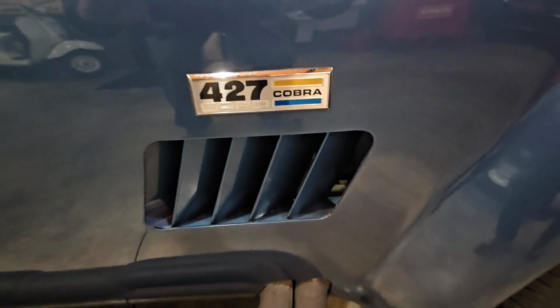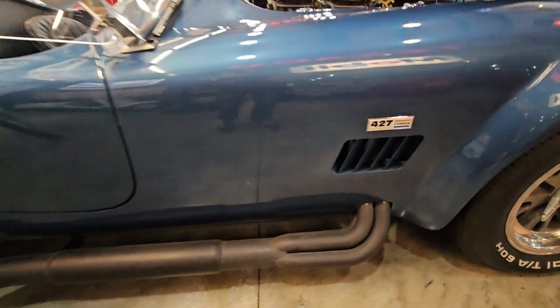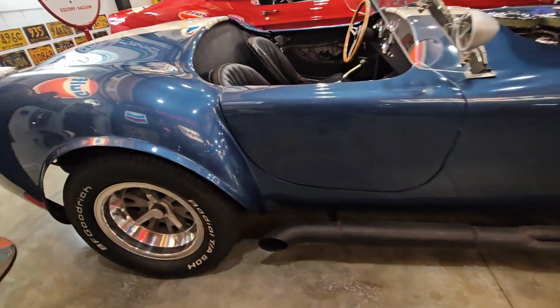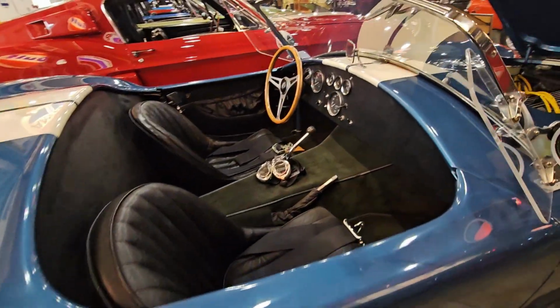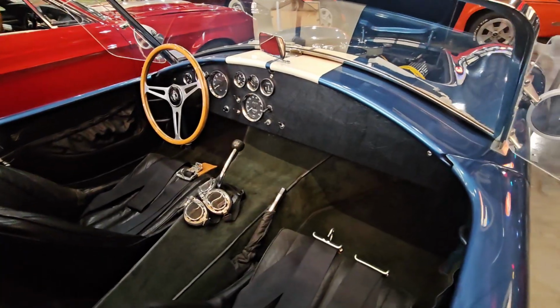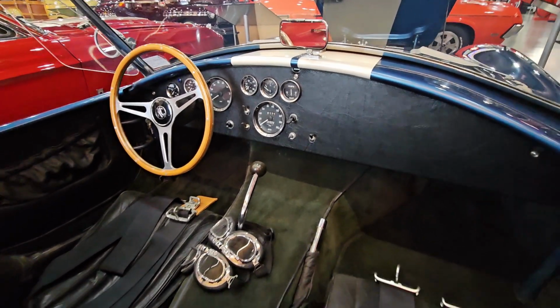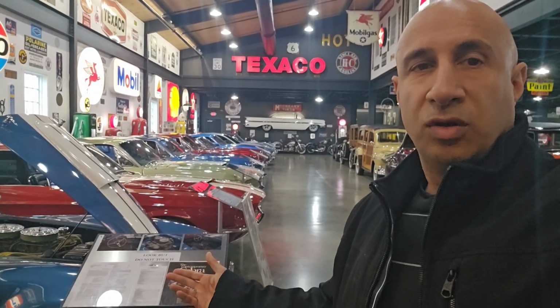It's fair to say that Shelby was just a mechanical genius. And he was so up on performance. It's almost like he even said that any time we have an innovation, you're going to have a performance record. So, oh, look at this interior. Wow, look at that. It's just so basic and just right to the point. Look at that.